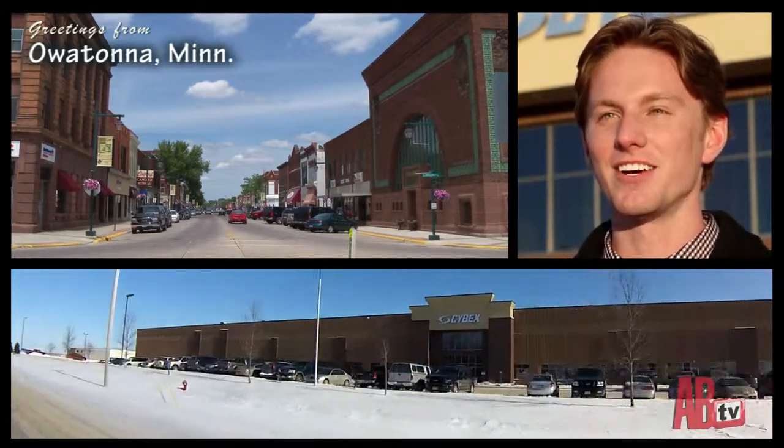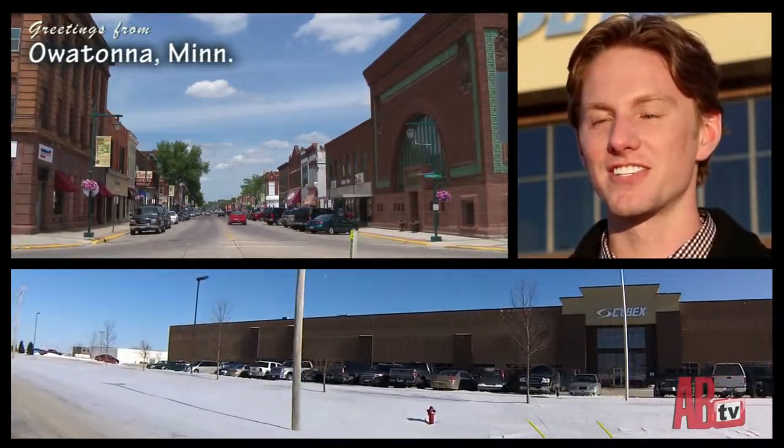That's the heart of Minnesota and the home of the CYBEX manufacturing facility. Today we're lucky enough to get the opportunity to head inside the factory and meet up with the folks from CYBEX and Ron Hemmelgarn, an international club owner, as he tours the facility. So without any further ado, let's go meet up with Ron.